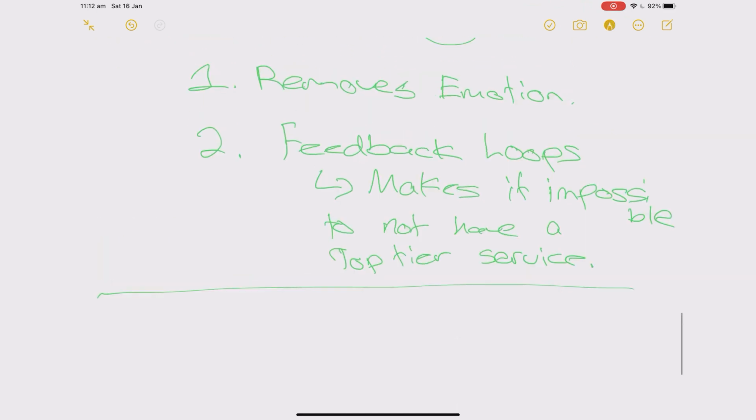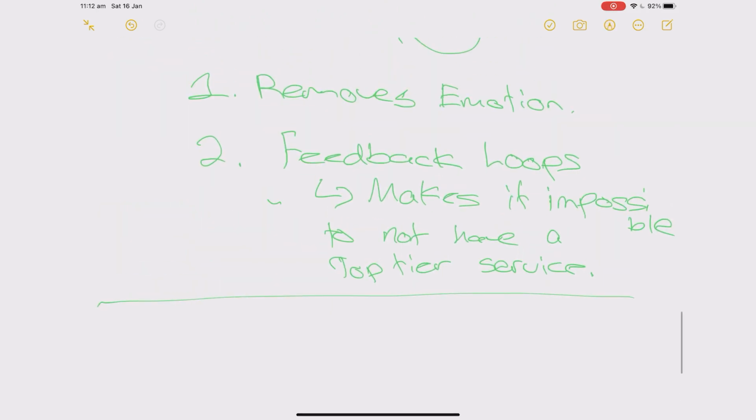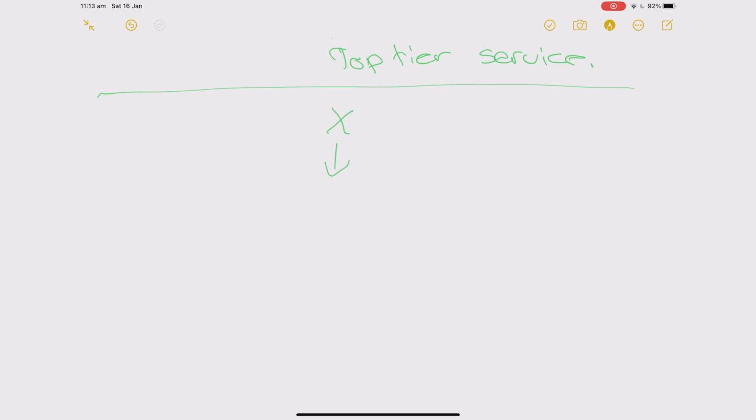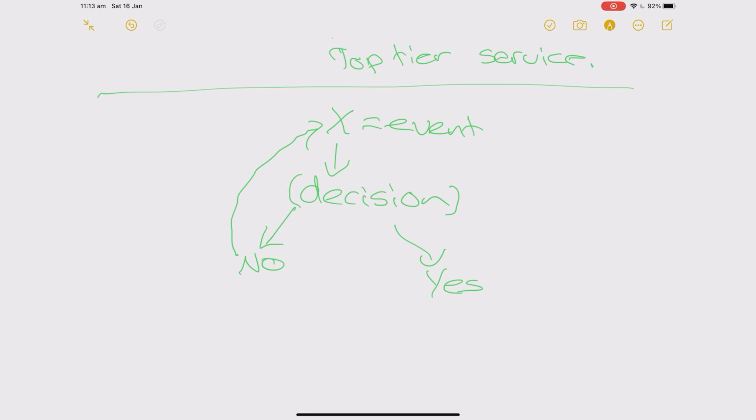Now, let me explain exactly what I mean. And these two basically feed into each other as well, right? So let's say, for example, X happened. I'm going to give you a real life example, but here's basically the formula for it. If X happened, so this is how this plays out, okay? Let's say there's an event. X equals some sort of event. And then from that event, there's a decision to be made, okay?